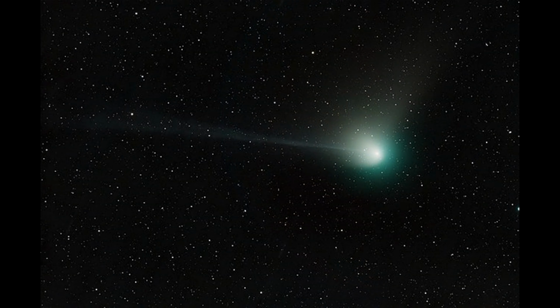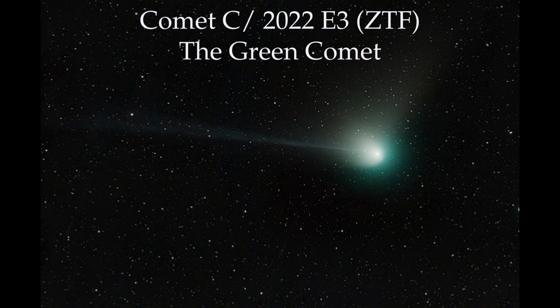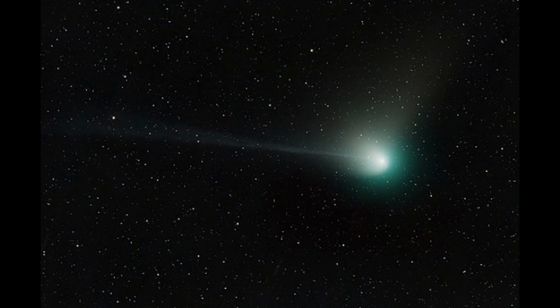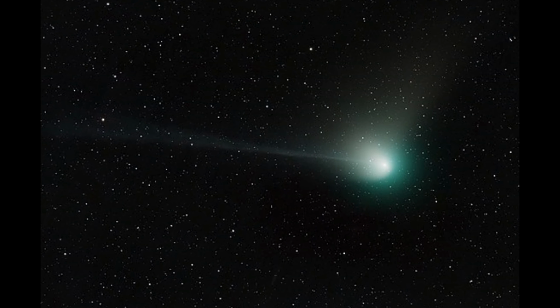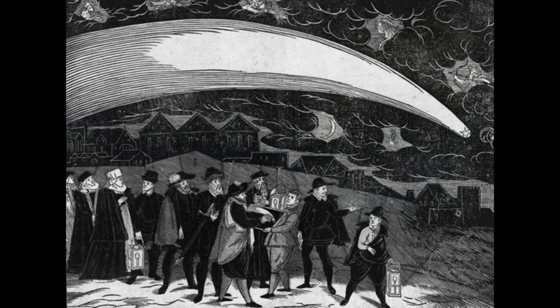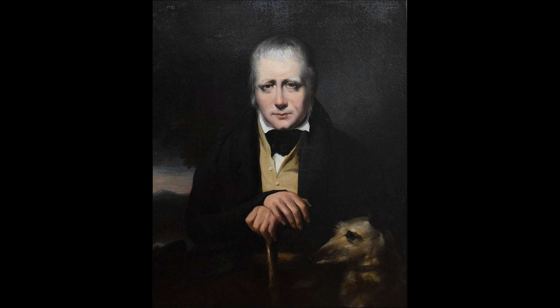Comets have also inspired art, literature, and popular culture. They've been depicted in medieval manuscripts, Renaissance paintings, and even modern science fiction. The awe-inspiring sight of a comet in the night sky continues to capture our imagination and reminds us of the dynamic nature of our solar system. For example, the comet of 1577, observed by Tycho Brahe, was featured in numerous contemporary artworks and writings. In the 19th century, the Great Comet of 1811 was immortalized in literature by authors like Sir Walter Scott, who mentioned it in his novel, The Antiquary.